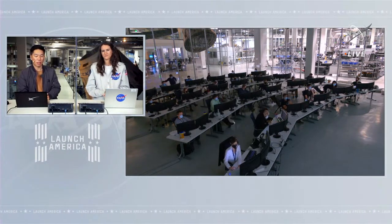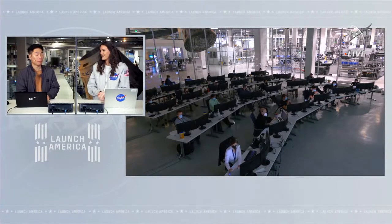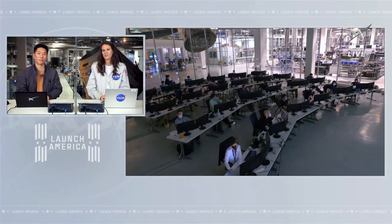And the next major event is suit donning. That's coming up in about an hour and 15 minutes at 8:30 p.m. Pacific time. And we will be live with you all the way from earlier, from undocking, all the way through splashdown and recovery. So please stick around. Keep sending in those questions with the hashtag LaunchAmerica.